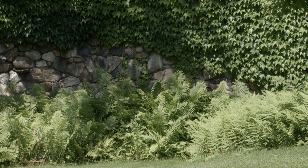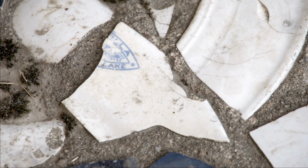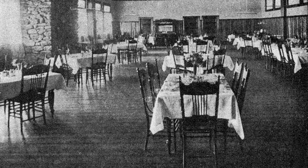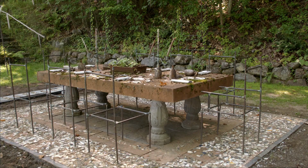Throughout the garden, there are remnants of the past. Shortly after we moved into Glenvilla in the mid-90s, my daughter and I discovered some pieces of broken china that were from the old hotel. And I thought, oh, I could use those china pieces to do some kind of a hotel recreation.